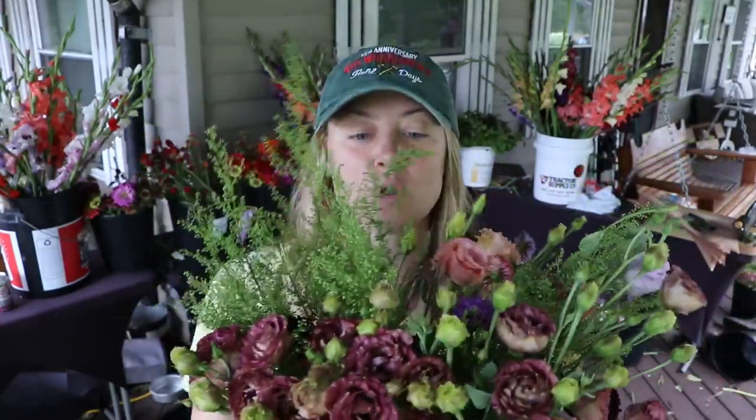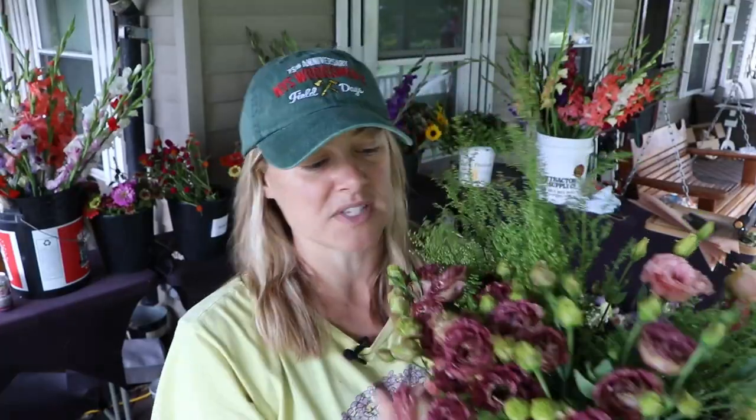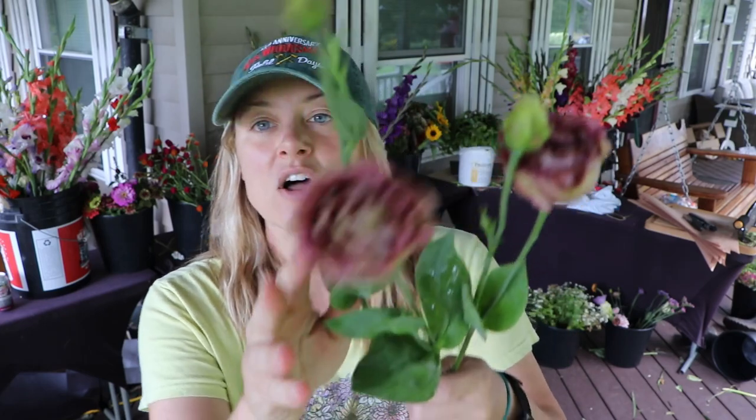These Roseanne Brown Lisianthus I actually grew from plugs from Farmer Bailey. Actually, a few of these are mine from seed. They were in two different sections of my Lisianthus row. So two or three stems were mine that I grew from seed, and the rest were Farmer Bailey plugs. I didn't notice a difference. I think the ones that I grew from seed had a few more heads on them. It's a multi-headed beast. For the most part, they all look the same.